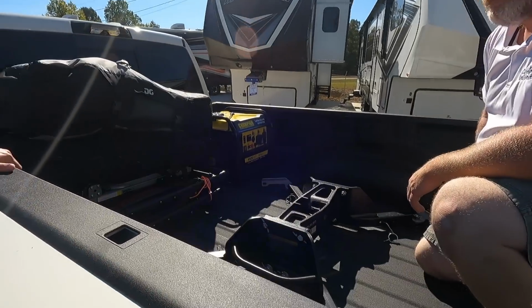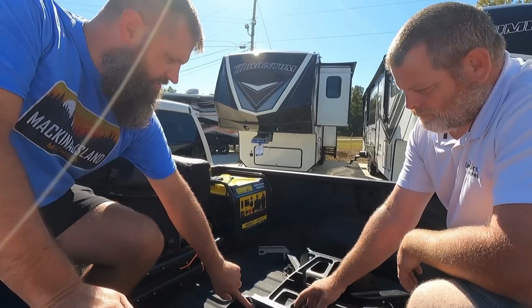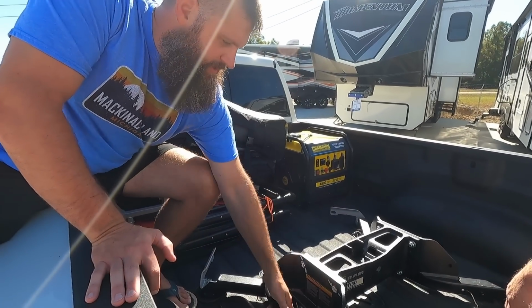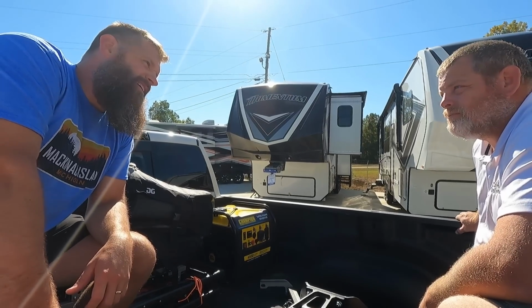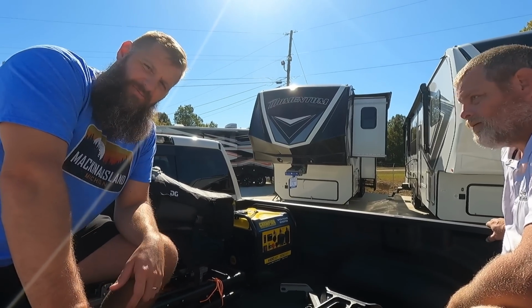How do they do that? Now we have to just take these bolts out and lift it up. Once you undo those pins, does this pull right up out of there? Yes, sir. How heavy is it? It's about 20 pounds. Oh, that's it? Ain't bad at all. Take it out of there, babe.